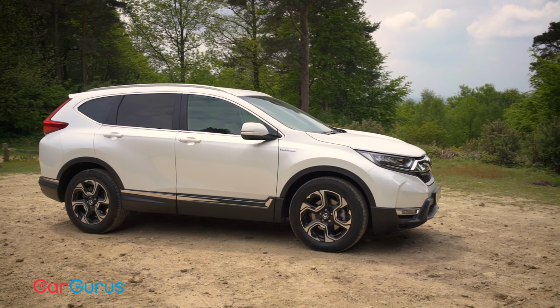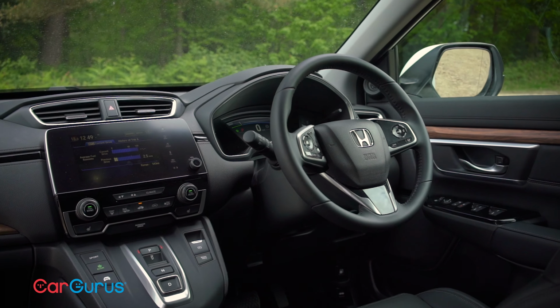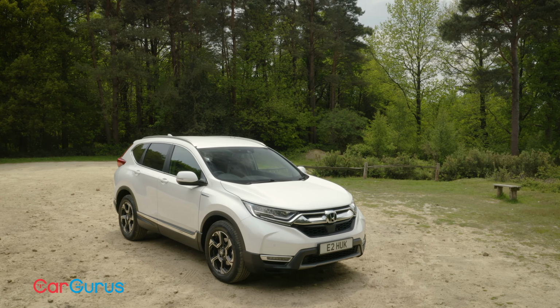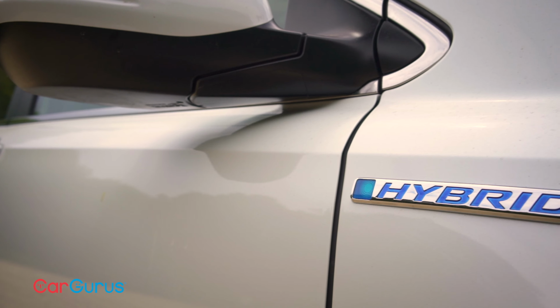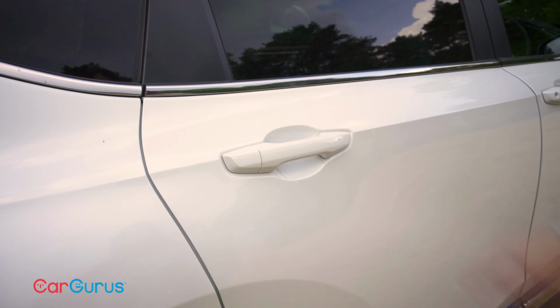The solution it came up with was to evolve the CR-V's exterior design, while at the same time dropping diesel power in favour of either a 1.5 litre turbo petrol engine or an all-new petrol-electric hybrid system, which is what we are testing today. Both can be had with front-wheel drive or all-wheel drive. In terms of positioning, the CR-V continues to sit above the likes of the Nissan Qashqai in terms of size and price. This hybrid model starts from just under £30,000.